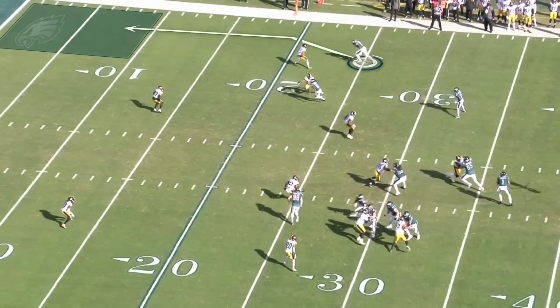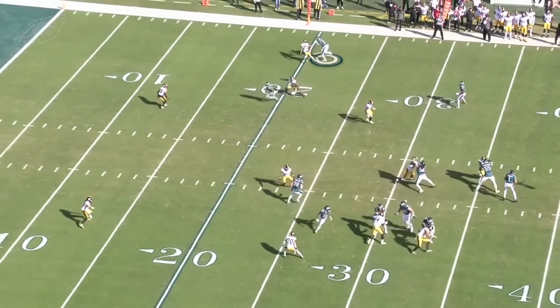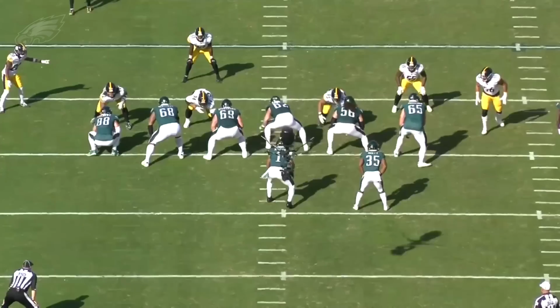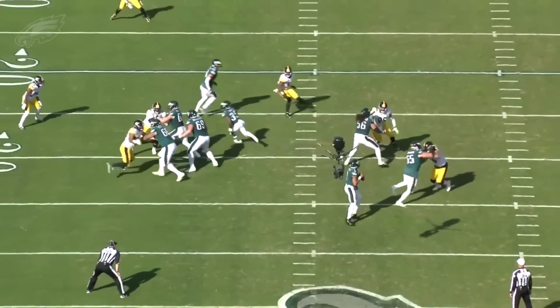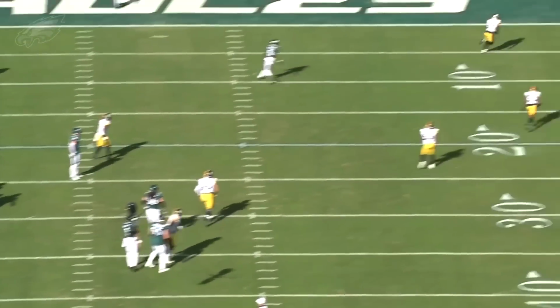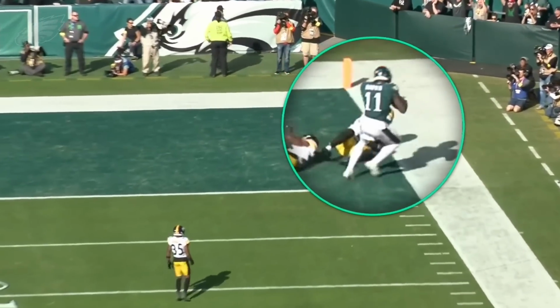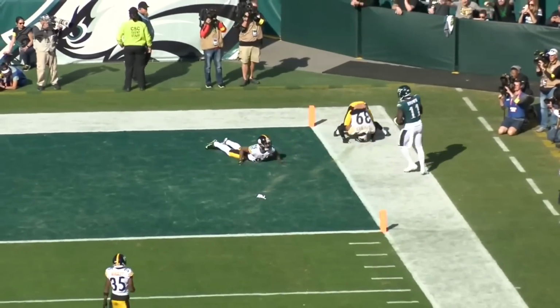Now, a little bit later, very similar throw, different route. It's a stutter go route from A.J. Brown, but same part of the field, same kind of placement for Jalen Hurts. He's got a rusher in his lap, and he delivers this on a dime. Outstanding throw and catch. A.J. Brown, 3 touchdowns in the first half. Just an outstanding performance, but it wasn't just the vertical throws, because we know A.J. Brown can create with the ball in his hands as well.